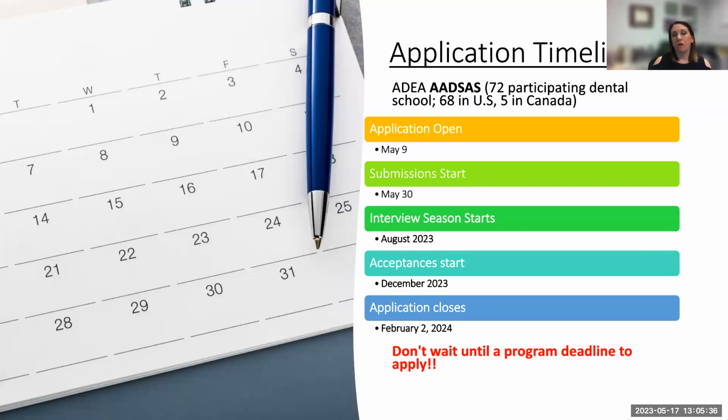Dental school review and interview season always starts in August. So that means that invites for interviews may come before August, but interviews typically start in August. Interview season can run through January or February, depending on the school. For acceptances, all schools have to wait until December to offer any acceptance for the first time. And then the application itself closes on February 2nd.